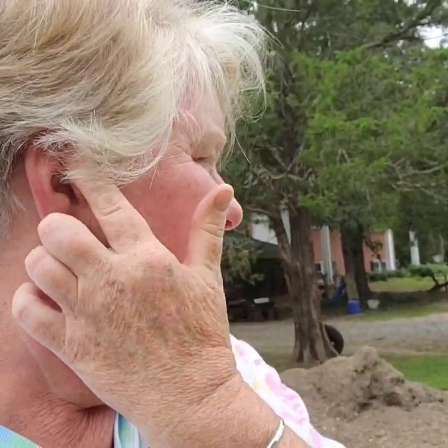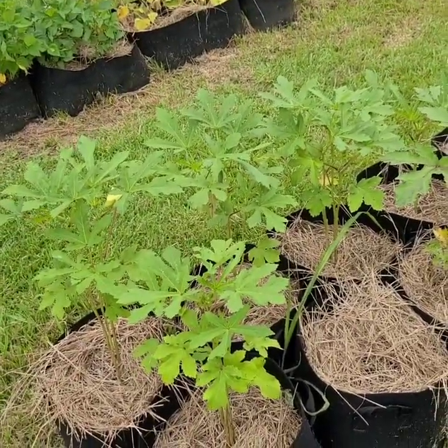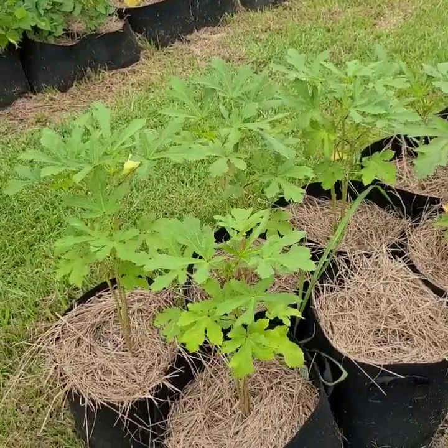Zucchini, which is funny because he loves okra. And okra to a lot of people is very slimy, but he loves okra. And we have lots of okra coming up right here. My mama thought I was growing marijuana, y'all. I mean, I guess the leaves do look like that. But I'm not growing anything illegal out here. This is okra, people. So here's my Mary Jane okra, I guess we'll call it.